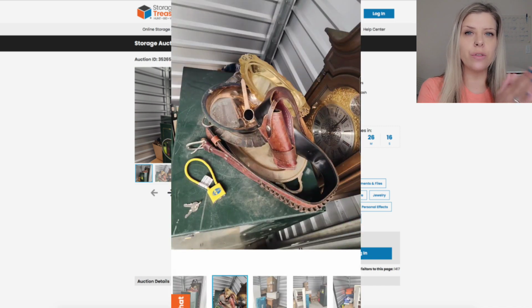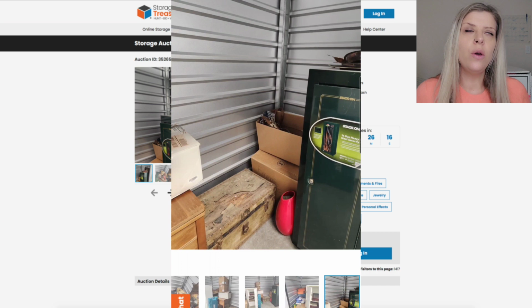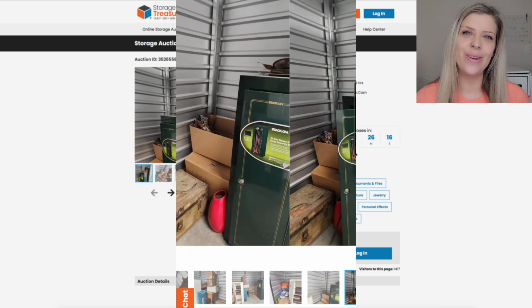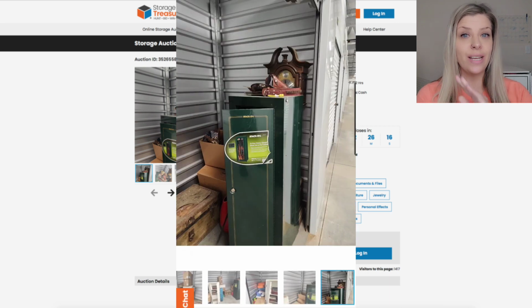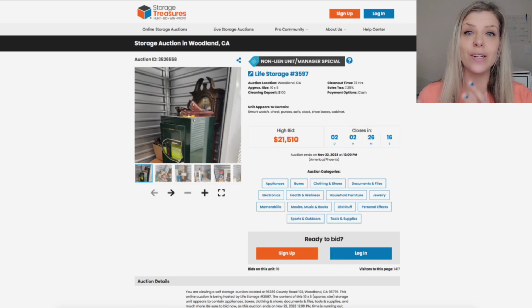I had to take a second look because I didn't catch it the first time. When you first look through all of the photos, they appear to be the same as last week, which would make you believe that potentially nothing's been removed. But if you go to the second to last photo, you can see the safe door is open, which is not the way that it appears in the first 5.